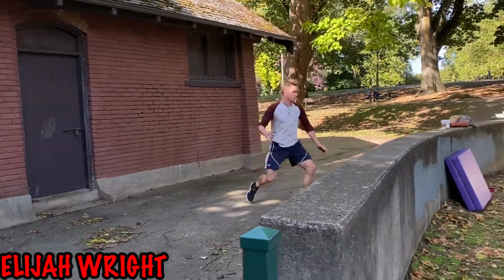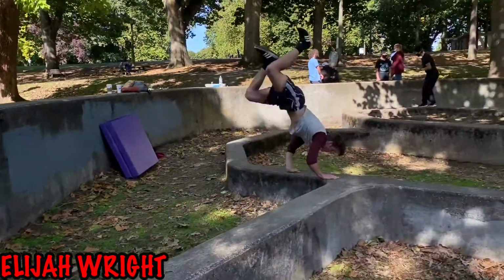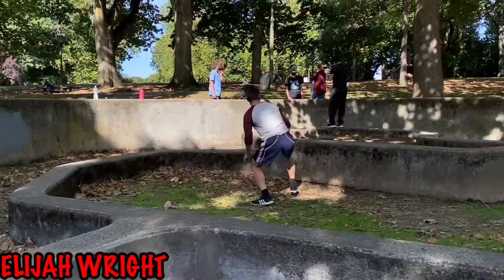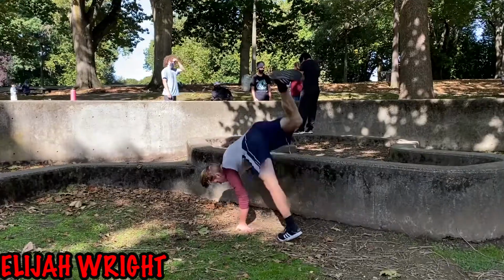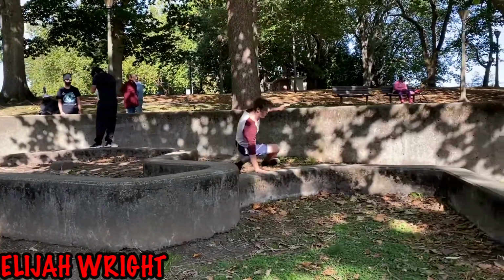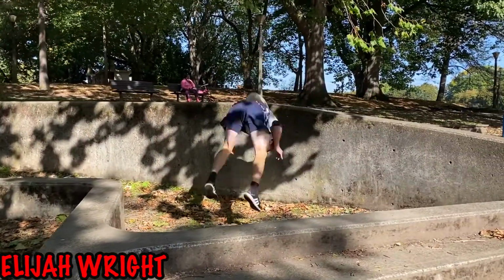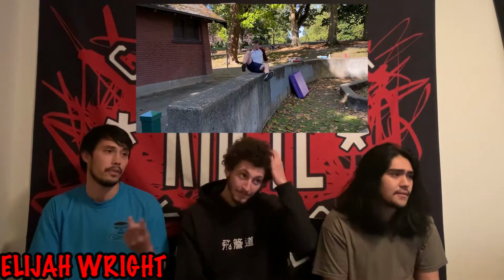Starting with a classic wall flip. Super clean wall flip. Oof, so messed up. It's so hard. Nice creative transitions in there. Connected the whole way through. Hits with the low cast. Bang. Such a good landing, too. Super clean from both lines.